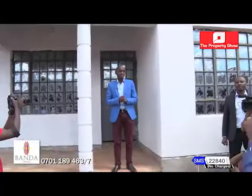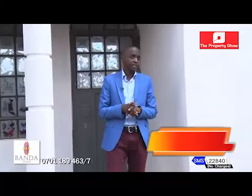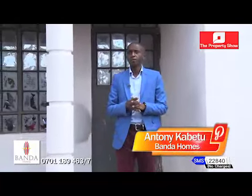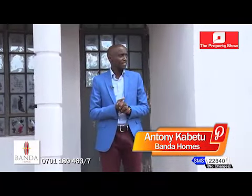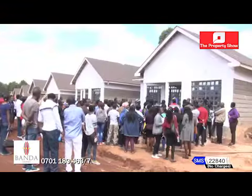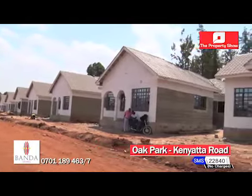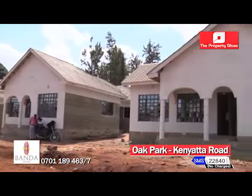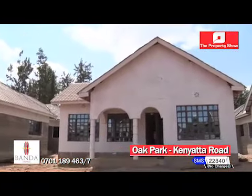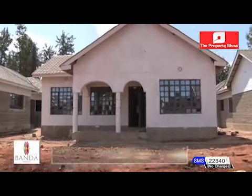Welcome to Oak Park Estate. It sold out in late February and early March, and construction began late March as well. It is an estate that sits on a 9-acre piece of land, consisting of 77 bungalows, 3-bedroom, all en suite, as you visit inside and have a feel of what to expect for the upcoming projects.